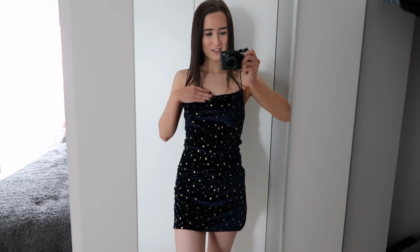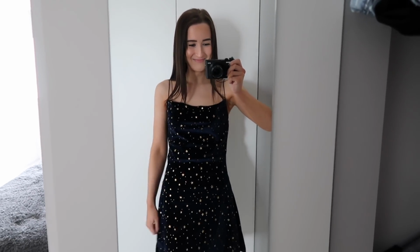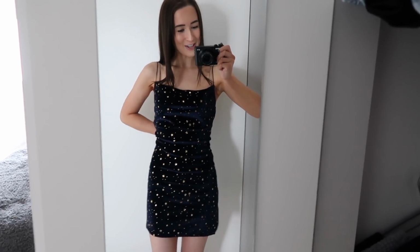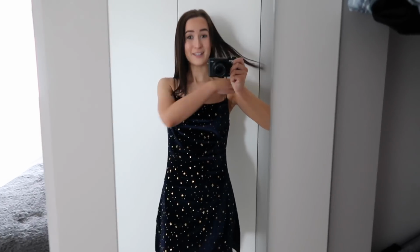So I think the neckline's a bit weird. Do you know what I mean? It just looks a little bit strange. If I don't cinch it in at the back, this is what I'm left with. It's just not the most flattering thing in the world. So yeah, it definitely needs cinching in, but I think it's actually quite nice. I quite like it.